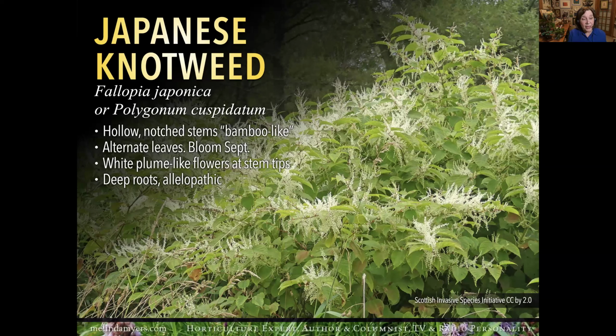And so a couple things, there's a couple of good publications on managing this plant, and there are links in your handout. So the Department of Natural Resources recommends when the plant's 4 to 5 feet tall, cut it back. And then when it grows up to 3 feet tall, use a total vegetation killer like a Roundup that contains glyphosate.